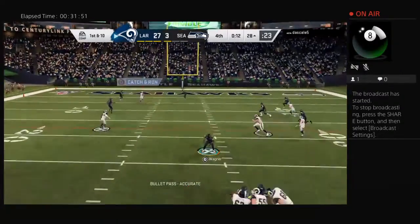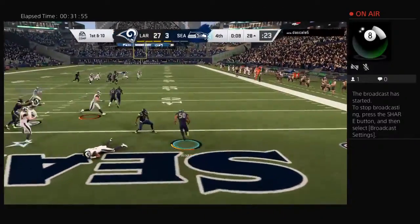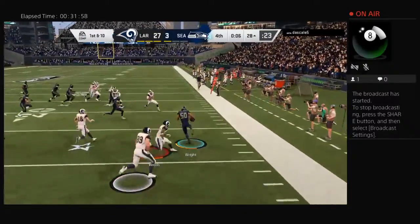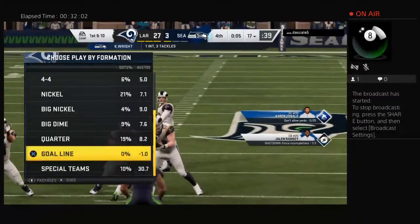Following the fumble recovery, gone. Looking for the end, and this is going to be intercepted. Read it well, and it's picked. And a great return as they're finally able to take him down.